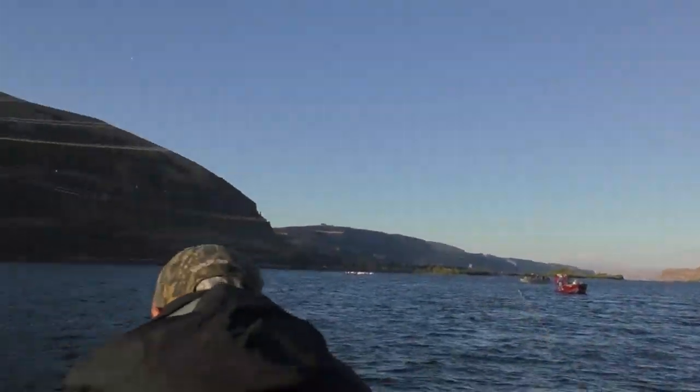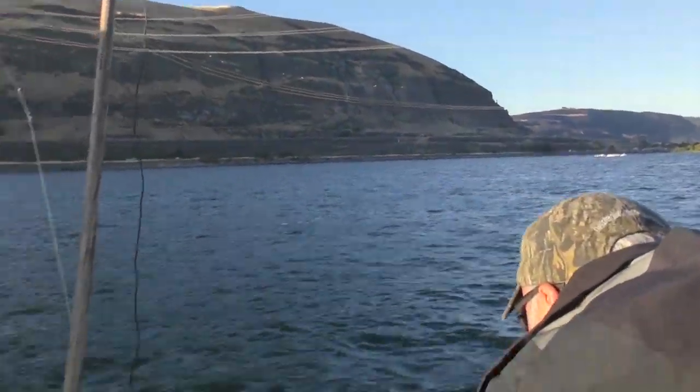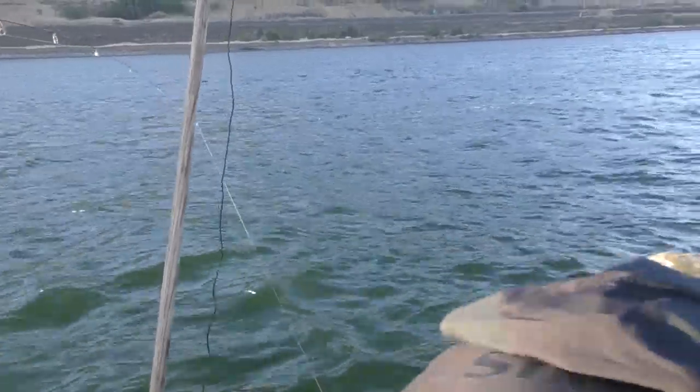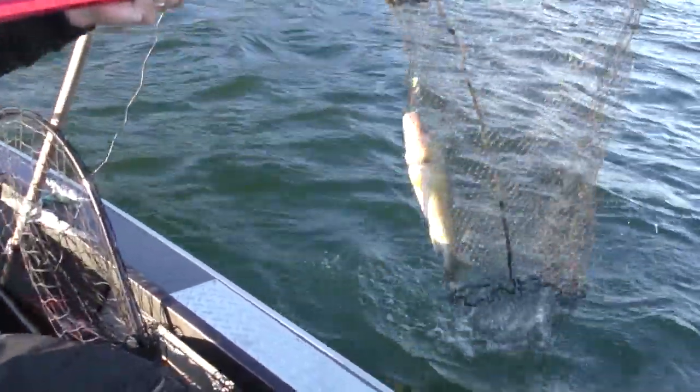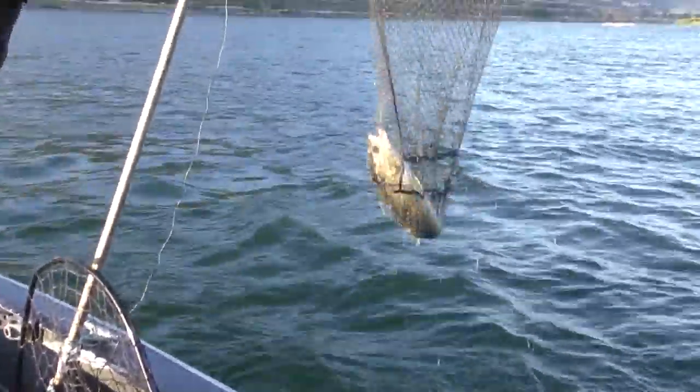That's not a sturgeon. Twisted Waters. Check this out. Dude, get the net. That's a big walleye. It's a great way to start the morning. We're netting this. Wow! And he pops right off. Look at that. That's a big release. I'm talking about. Woohoo! Man, that's a nice one.